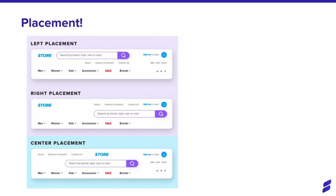Not only the placement, we also have to worry about consistency. You want to make sure that that placement is always going to be there across the site. You don't want to have a search bar on the top left-hand side on some pages, right-hand side, and then center. Center placement and consistency are the two biggest things.